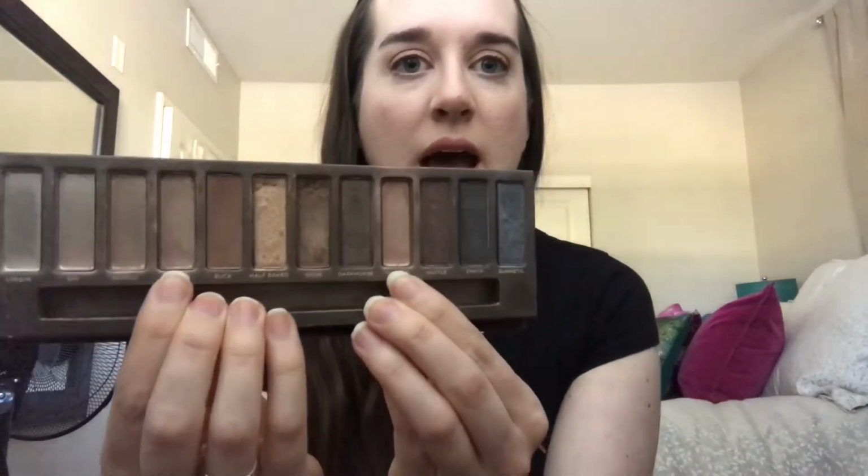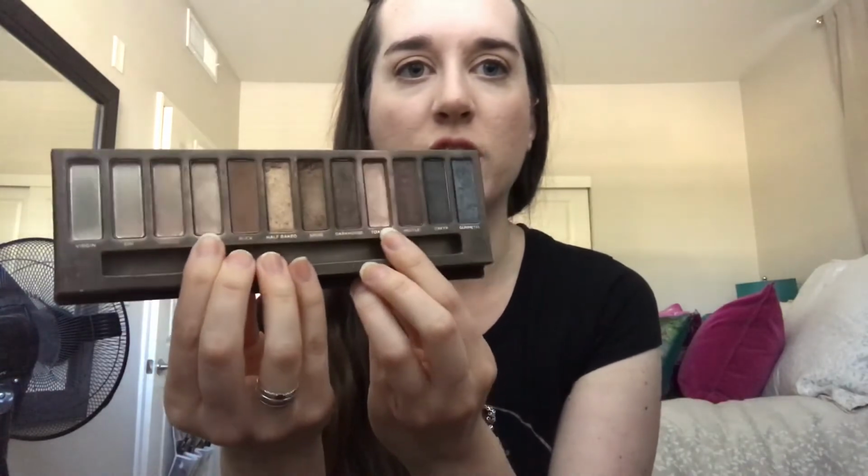So I have my Naked palette, which the first part of the year I was really focusing on. I had a little bit of the Virgin, Sin, and Naked shades left, so I finished those completely off. And then I focused on using up Sidecar and Toasted. Those I had a lot more product left. I don't think I'd even hit pan on them at the beginning of the year, but I finished off those shades as well. So in this palette, I've used up 5 of the 12 shades.